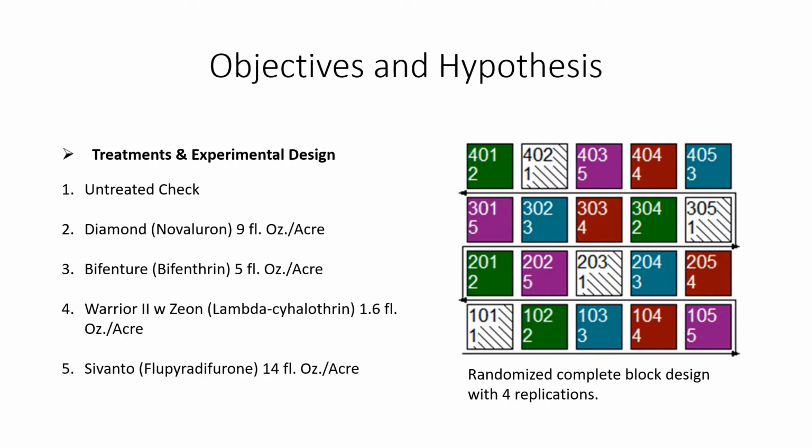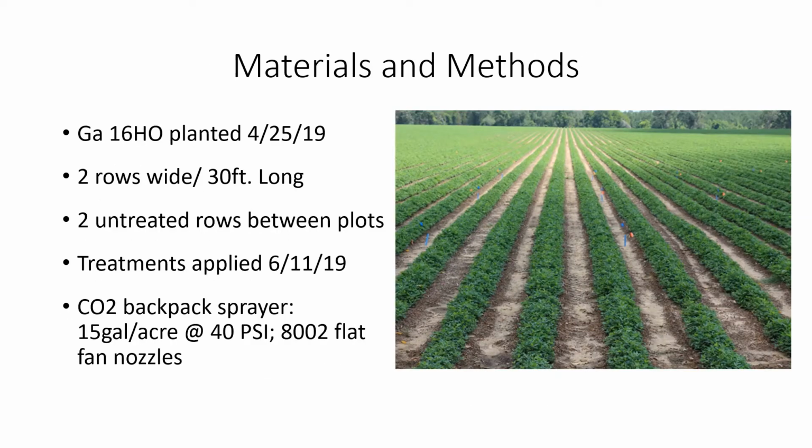Pictured on the right, you'll see our randomized complete block design. We had 4 replications in this study. The field of peanuts we sprayed in Grady County was variety Georgia 16HO. They were planted April 25th. Our treatments were 2 rows wide, 30 feet long. We had 2 untreated rows in between plots. The treatments were sprayed approximately 47 days after planting. Dr. Abney came down and sprayed the plots himself with his CO2 backpack sprayer on the 11th.